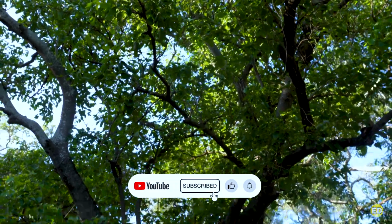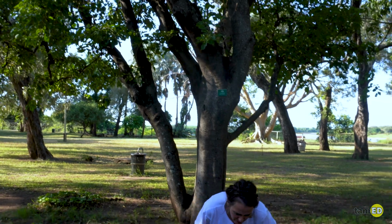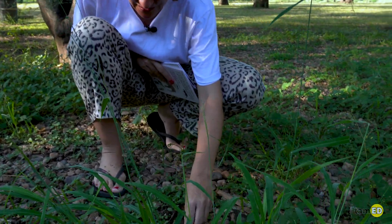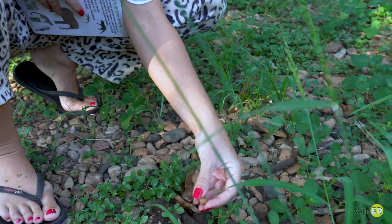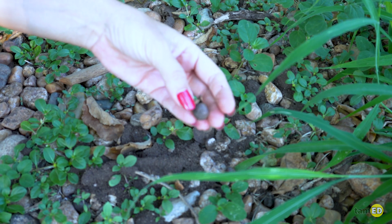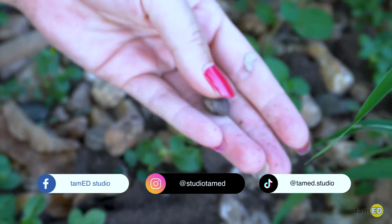And you can see that under the tree, the ants have slowly been decomposing these seeds. Now look at this. And I find this quite fascinating because these seeds, without the ants, will have this hard shell around them, and it will make it very difficult for them to actually decompose.